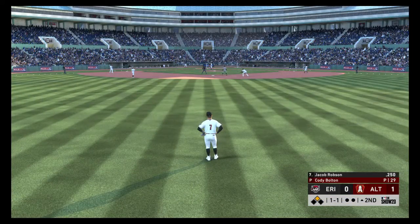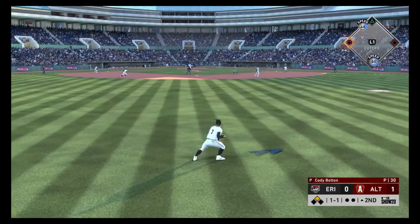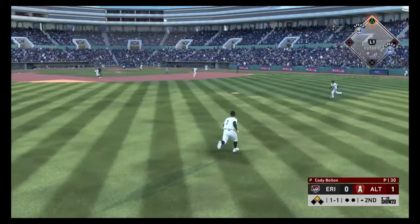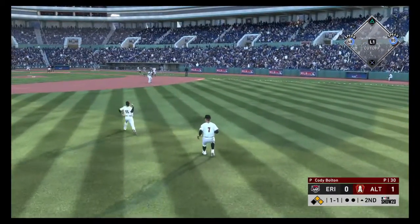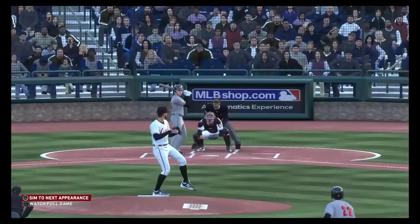So stepping in, Jacob Robson, as he'll look to bring home that tying run from second with a base hit into the outfield. Here's a blooper out toward left center. Here comes the left fielder. He can't get there as it falls in. And they'll get it in quickly. It's first and third now with nobody out.